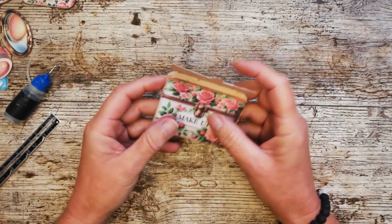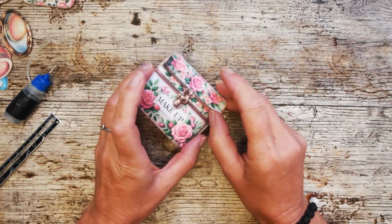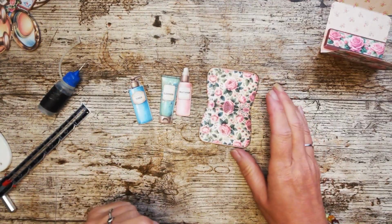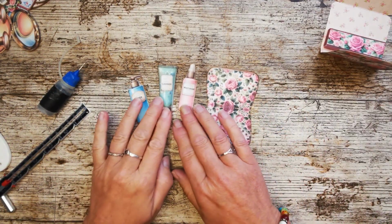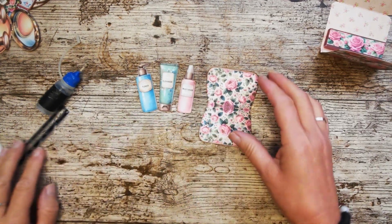There we go, that looks pretty good. Check that your folio still closes nicely. Look, there we go, little makeup folio done. We'll let that pocket dry and we'll move on to the first project. Let's go with the little pouch that holds your moisturiser, your cleanser, your toner and your moisturiser.